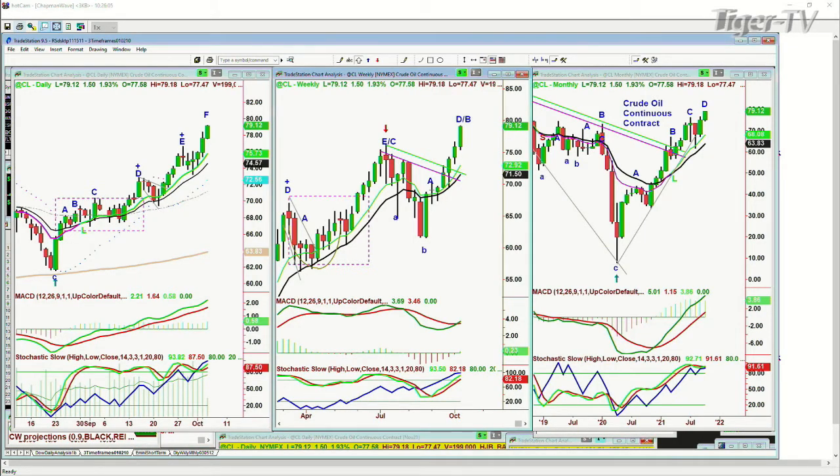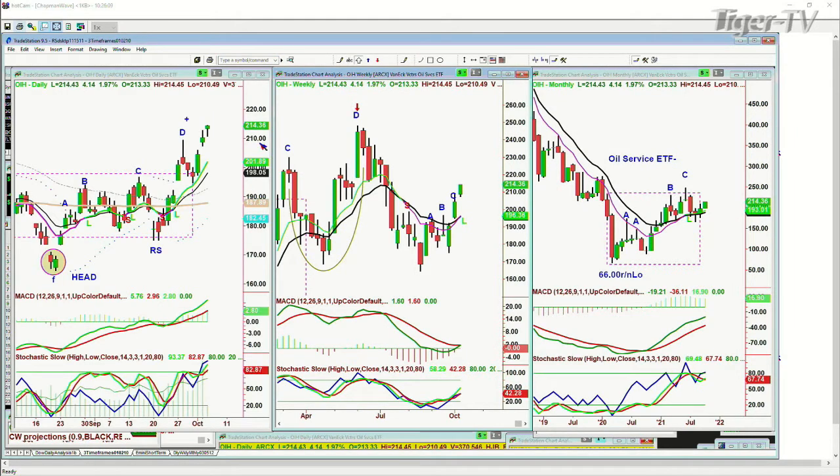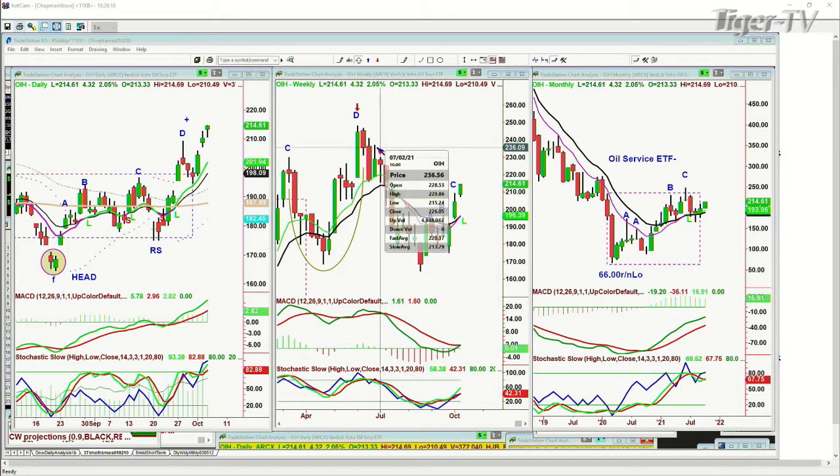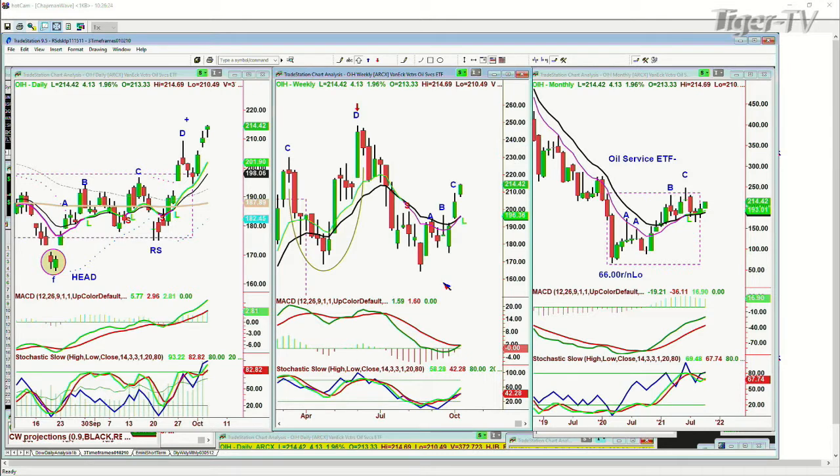If you look at the OIH, look at this, how it's lagging. The OIH is in a leg E in the daily chart, but it's only a leg C in the monthly. And that all-time high that was made back in, was it May? June, the week of the 4th, at 248.09, we slumped all the way down to the 160s, and now we're at 214. A lot of catching up to do.